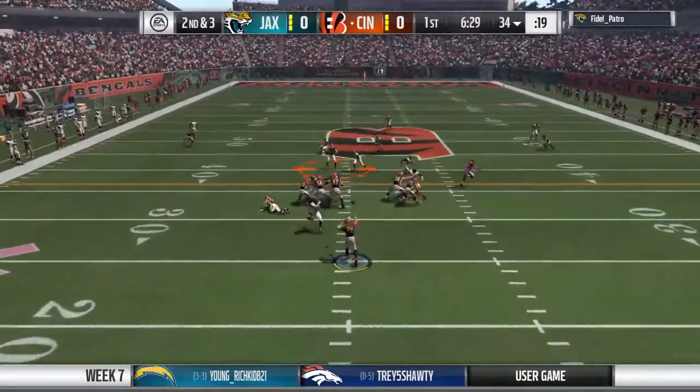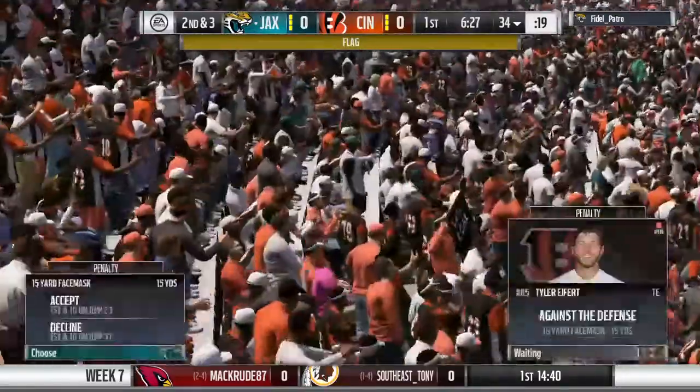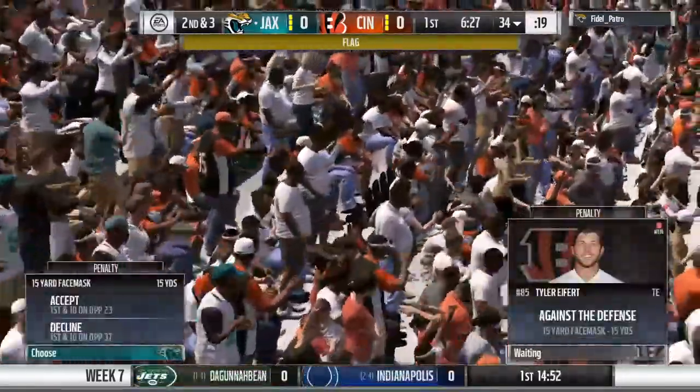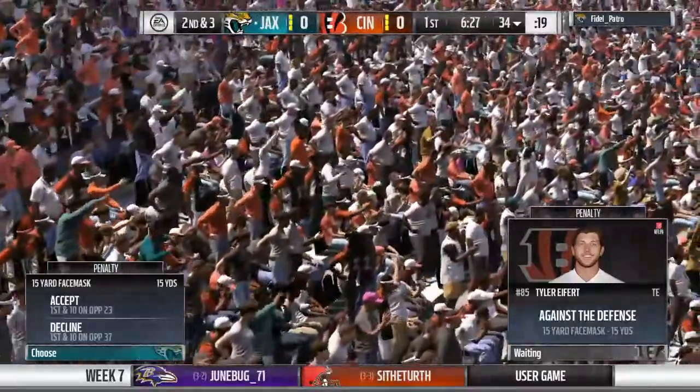Rodgers to throw on second down. Looking for his tight end, Eifert, and it's intercepted. A great read, and it's picked off. And his guys are going to get the football at the 37-yard line.